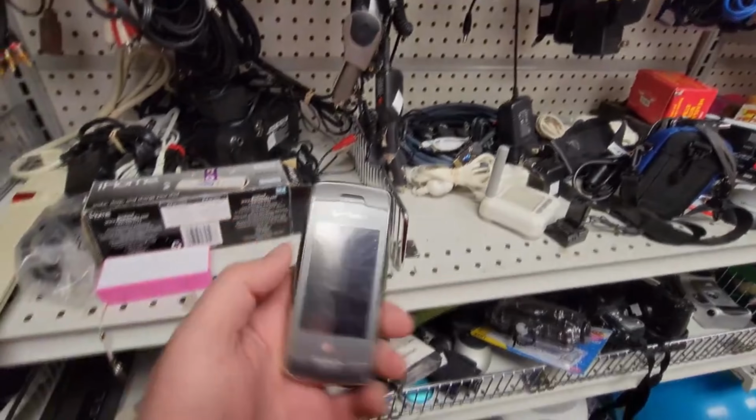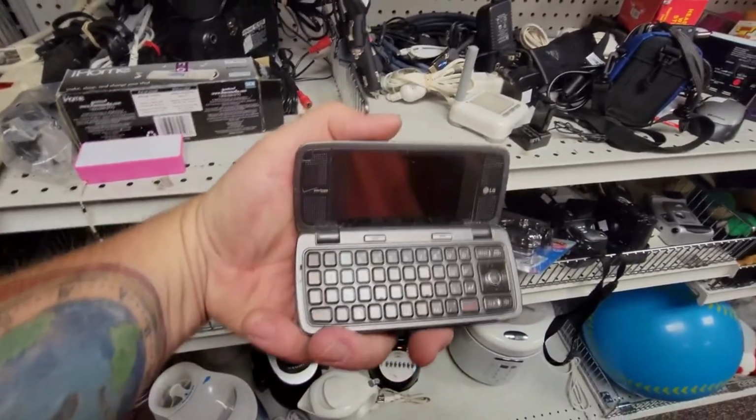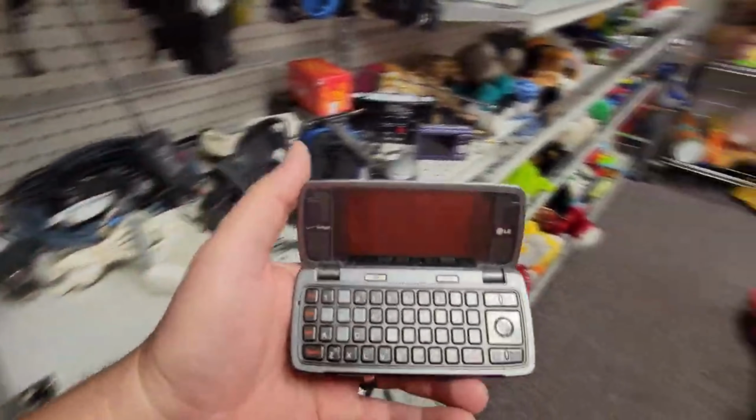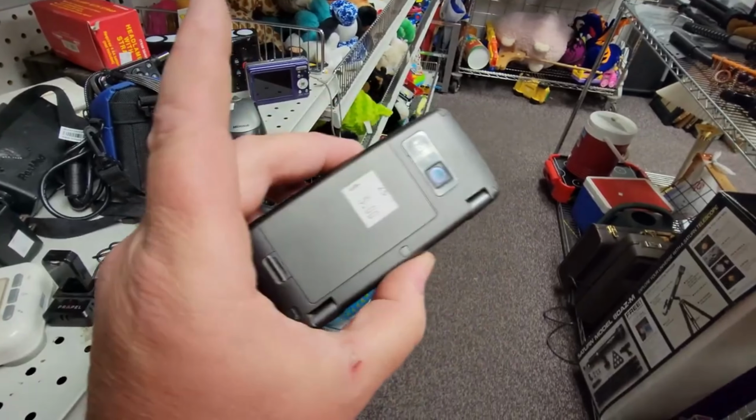Look at this cell phone. I actually used to have one of these. Look, it flips open, and you can watch TV on it. I actually watched Michael Jackson's funeral on this phone right here. The things you find in thrift stores.